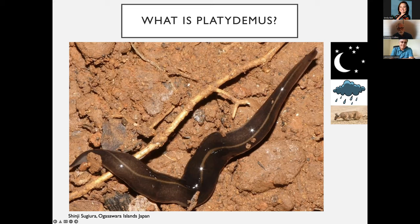These flatworms have been introduced in many other parts of the world, and in some places, as in this picture here in the Ogasawara Islands in Japan, they've turned out to have a major impact on the communities of snails and other terrestrial invertebrates where they've been introduced. And I should say, if anybody has any questions at any point, just chime in. I want this to be relatively informative.